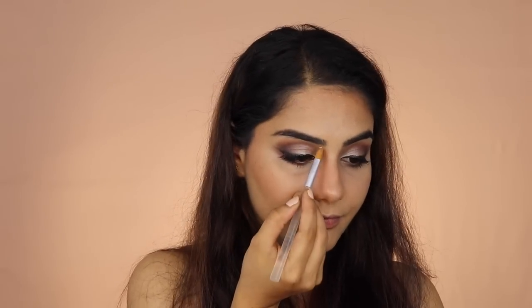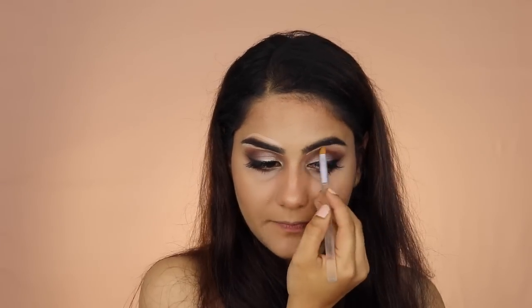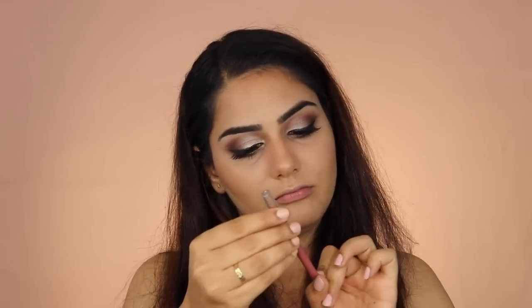Alright, so I almost forgot concealing my brows, so I'm taking the same concealer, the L'Oreal Concealer, to kind of highlight my brows. In fact, conceal my brows. Line my lips using this Pro Art Natural Mauve.